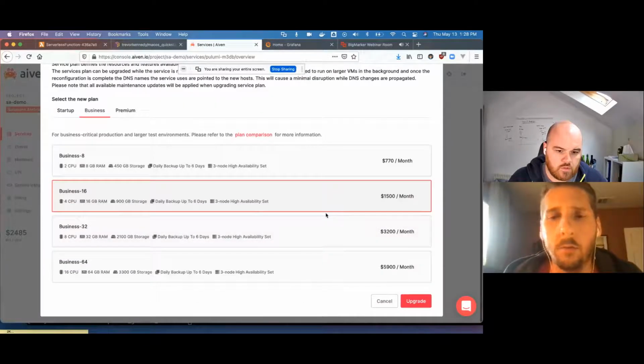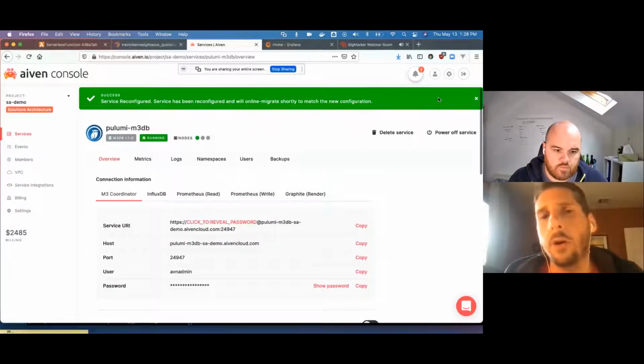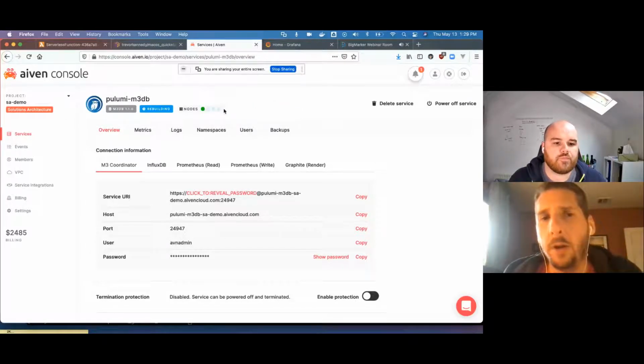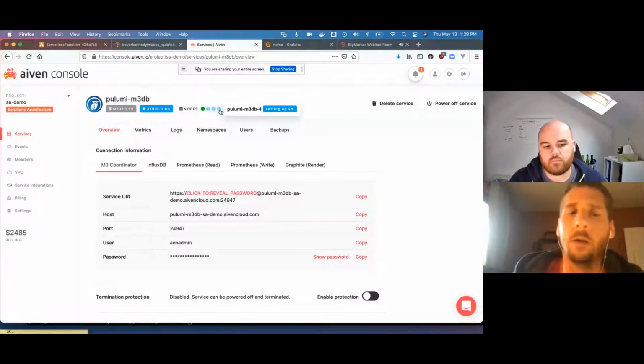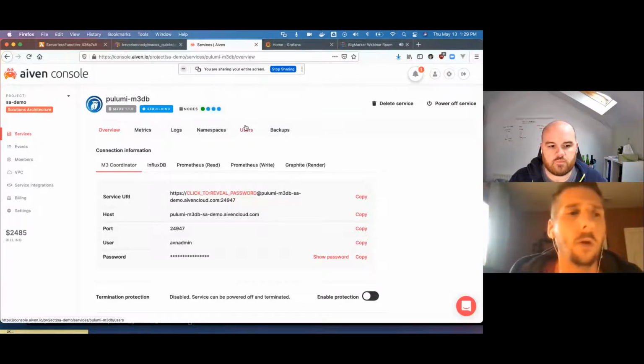Again, it's really easy to hit the upgrade button. And in this case, I'm demoing it using the console, but you could just as easily do it using Pulumi or the command line interface. And again, you can see that I'm spinning up 3 additional virtual machines of the new size and configuration that I specified. We're then going to migrate the data over to those new nodes, and then finally we're going to decommission the current node, which is the green one, once everything is online. But again, it really is sort of that simple.